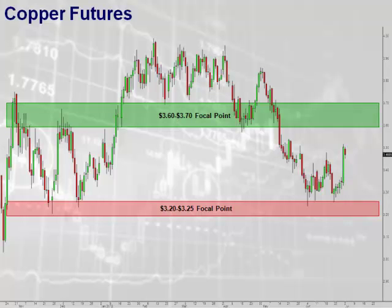at least at this moment, the likelihood of it having a dramatic sell-off will depend very much on how the currencies play out. But here, if copper strengthens up towards 360, 370 on the upside, it would allow there to be a really good short setup off that level.